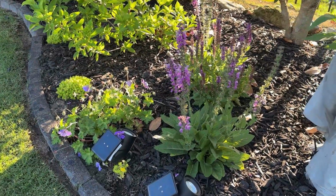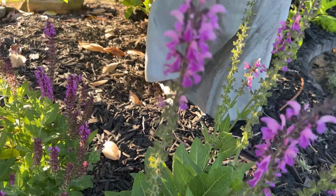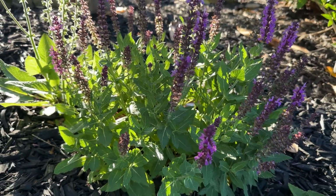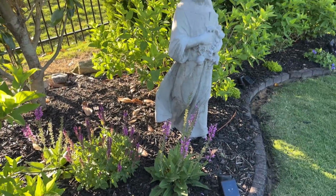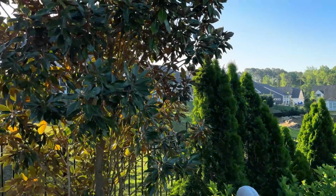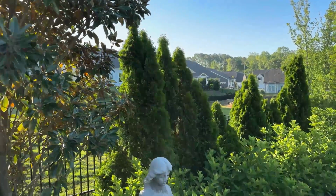I have some salvia. I have 2 different salvias in here. I really like this form of salvia better with the really small leaves. And then I have a little gem magnolia that has really huge white flowers.